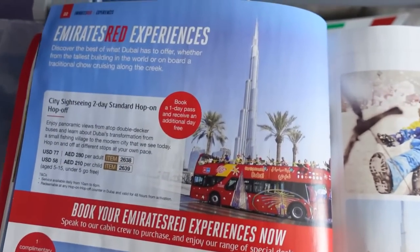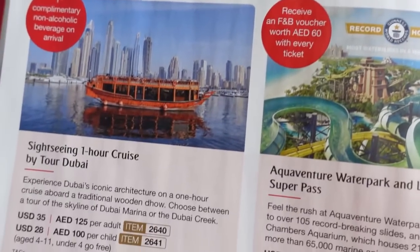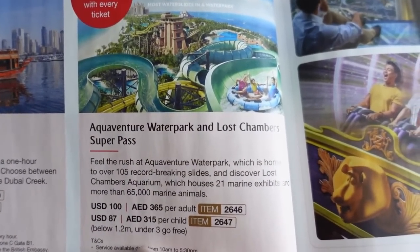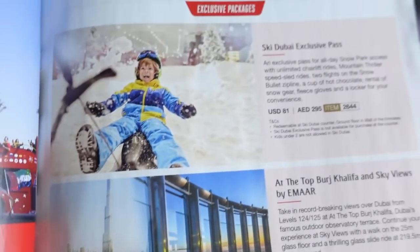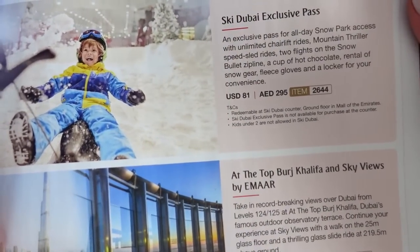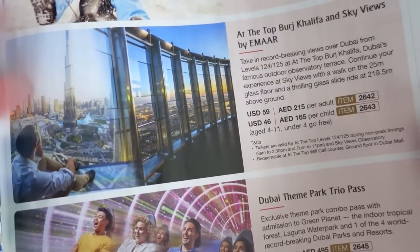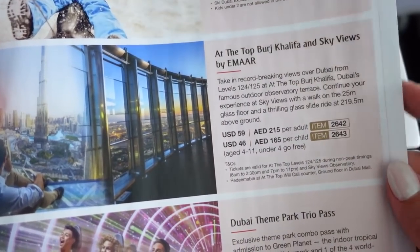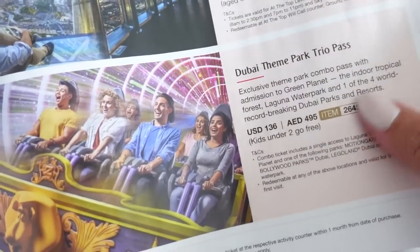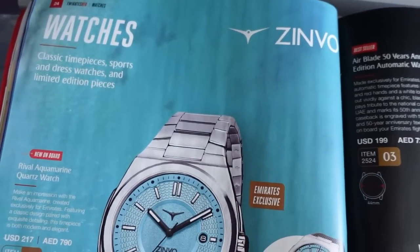Oh, here are the experiences. So you can go sightseeing if you're going around town. And then I think these pick you up from the airport. Aquaventure Water Park. Oh, that's right, they have skiing. Like, it's an indoor skiing, right? Snow park. I've always heard they have indoor skiing here. I've never experienced it. Okay, here, top of the Burj Khalifa. Pretty good, $60, or $59 USD. Dubai theme park, wow. One day I'll come back and do a whole sightseeing over here.